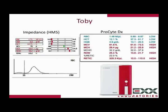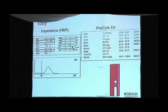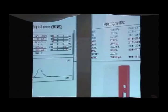All right, so let me ask you this. Look at the MCV, is 81.8, upper limit of normal is 73.5, and the MCHC is almost at the lower limit of normal. But what catches your eye here? Lots of reticulocytes, all right? So if you look at the results from the ProCyte, would you classify it as regenerative or as non-regenerative? As regenerative, it's pretty simple, all right?